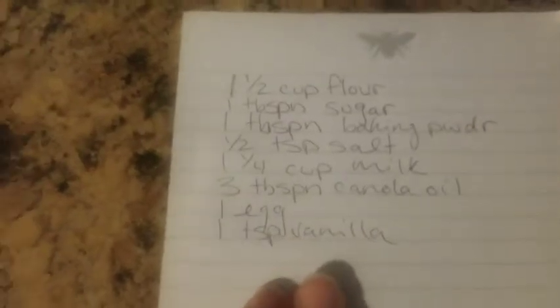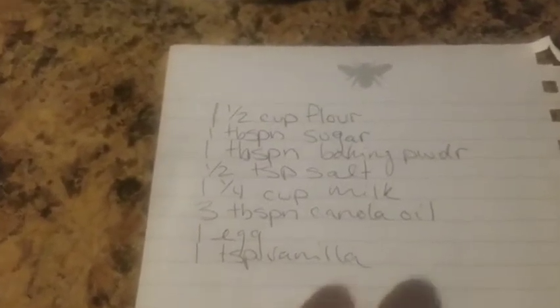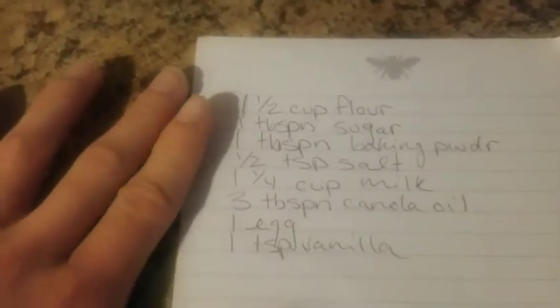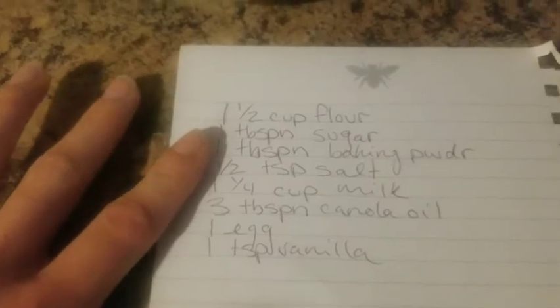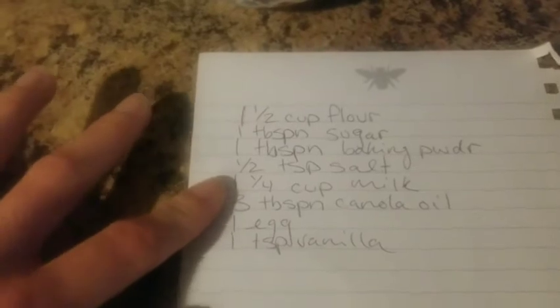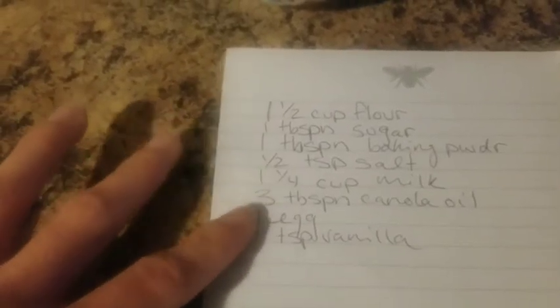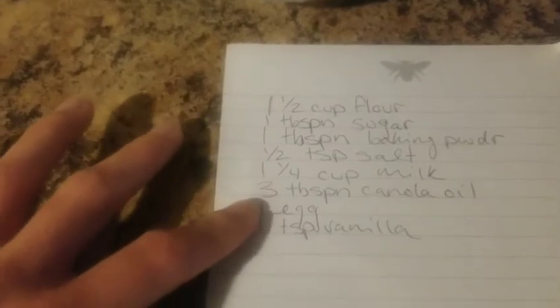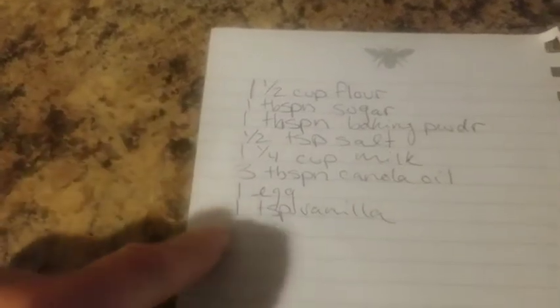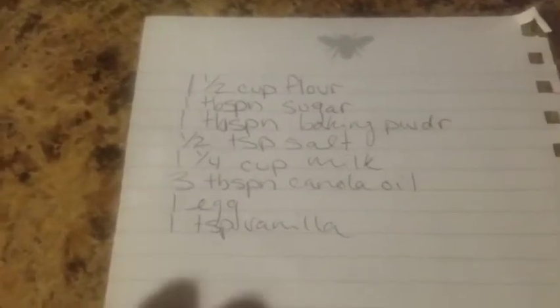And so for this recipe, here is the basic pancake recipe. I'll go ahead and list all of those out for you here. We have 1.5 cups of flour, 1 tablespoon of sugar, 1 tablespoon of baking powder, a 1/2 teaspoon of salt, 1 1/4 cup milk of choice, 3 tablespoons of canola oil, 1 egg, and 1 teaspoon of vanilla extract. Okay, so there are our ingredients for the pancakes.